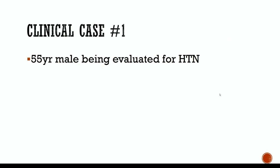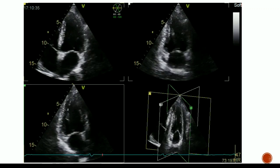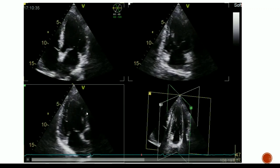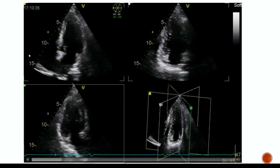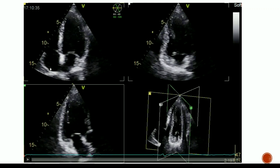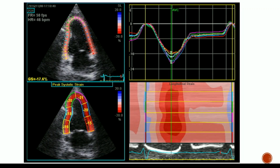So a few clinical cases here from the clinic. This is a 55-year-old male being evaluated for hypertension. Here are his live 3D images, so we have apical 4, 2, and apical long axis. Visually and by quantitative measures, his LV systolic function looks pretty normal with normal regional wall motion. We do strain, and we get a pretty normal strain pattern. These are all certainly around negative 20, maybe a little bit reduced there, but overall his global strain is relatively okay, negative 17, maybe slightly abnormal with his hypertension.